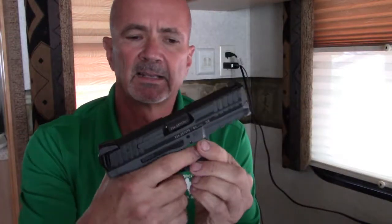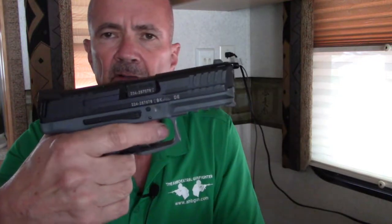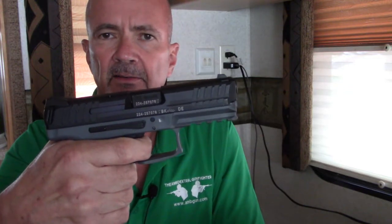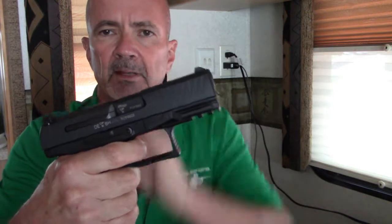Now, what I found is that while the trigger on the VP9 is excellent, after you take up the slack, it has a very clean break. The reset, though, shoves you out there quite a bit, and it becomes hard to do that follow-up. So if you're the type that wants to work the reset, to ride the reset, then the VP9 is probably not for you.